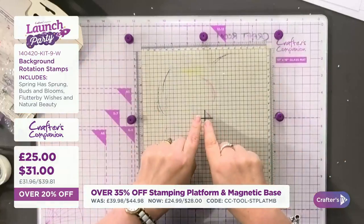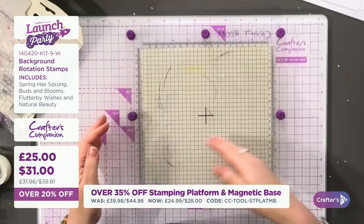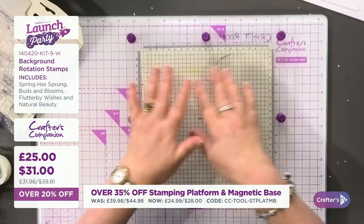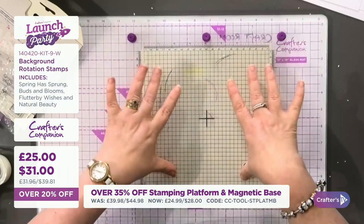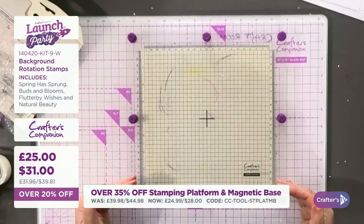You've also got your crosshair in the middle, and you've got your positioning grid, which, before we had the magnetic base, allowed you to get perfect positioning. Use your stamping mat because the grid matched your stamping mat underneath, get your stamp on and get beautiful quality stamping, which you could go back and do because you've got those four fabulous sprung legs that don't take up too much space.